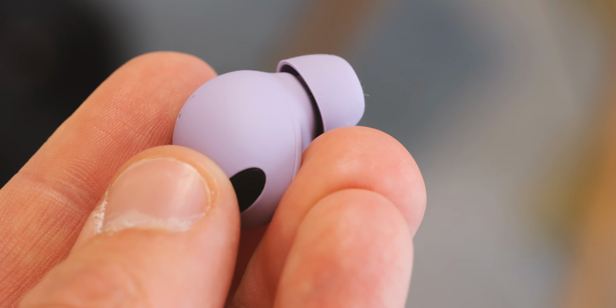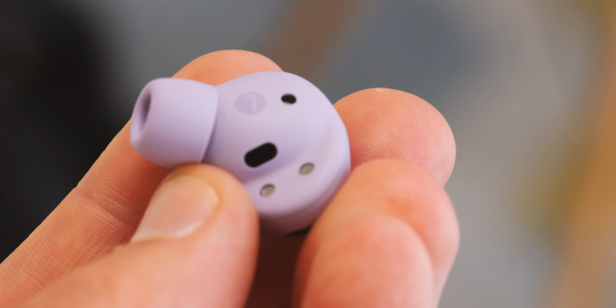In terms of fit and comfort, both earbuds fit in my ear pretty comfortably thanks to the removable silicone tips. However, the AirPods Pro give you 4 options, including a new extra small size, whereas the Galaxy Buds 2 Pro stick with just 3 sizes. So that means the AirPods Pro should fit a wider range of ear sizes.